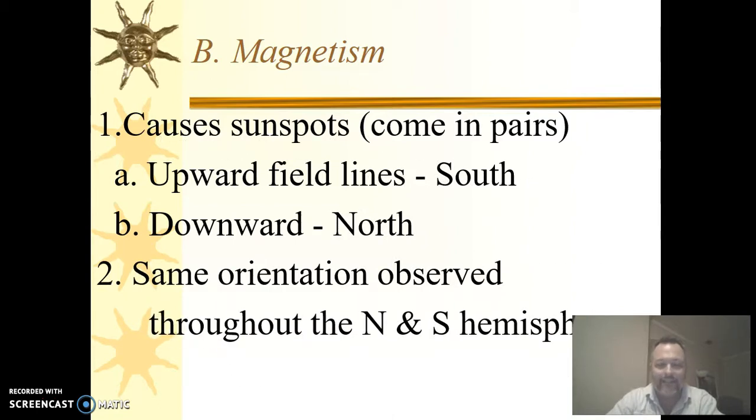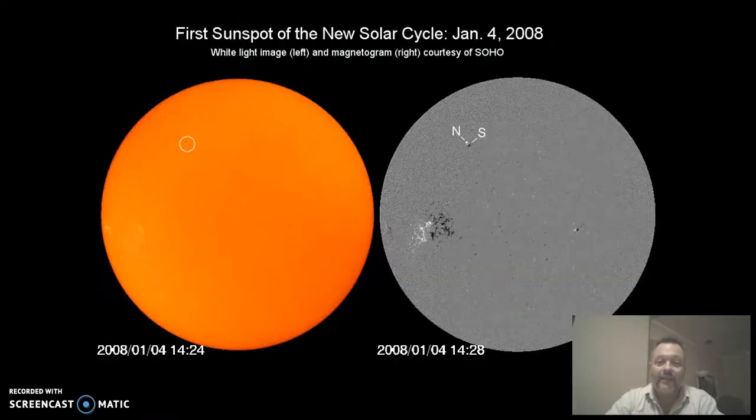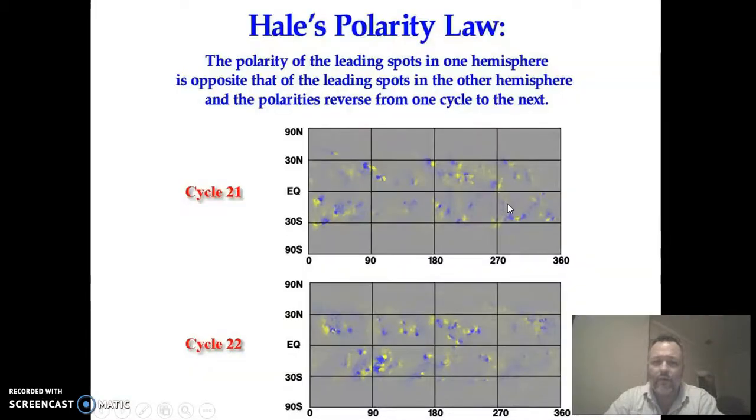This gets really interesting. It's kind of strange. But the sunspots are always oriented the same way within a hemisphere. So within the entire northern hemisphere, they're all turned one way, north, south, north, south. And within the southern hemisphere, they're actually turned the opposite way, as you'll see. Let's take a look. So here, with what's called, I think, a magnetogram on the right, they've done it in white and black. So you've got white, black, white, black, white, black there in the north.